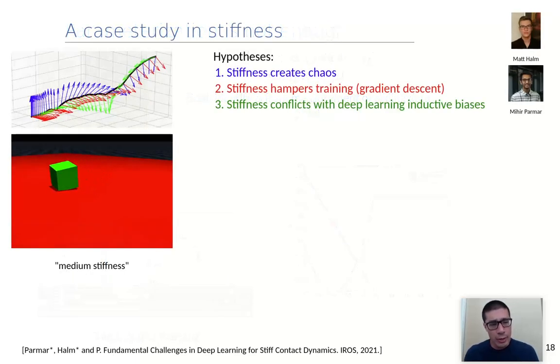Okay, so we're going to perform a case study here. This is work also actually published at IROS, done by Mihir Parmar and Matthew Halm, where we're going to look at stiffness, and we're going to make 3 hypotheses that we're going to check here. One is that stiffness inherently creates chaos. Something like a bouncing cube here shown on the left is tricky to model, period, right? If I have noisy data, and even an Oracle model, I'm still going to have some error as I roll it out. This goes to the fact that rolling dice is complicated. It's a chaotic behavior. Nothing we can do about this. Just inherent to the problem.